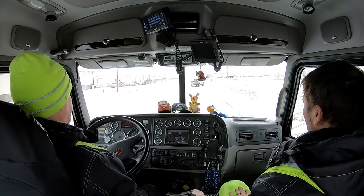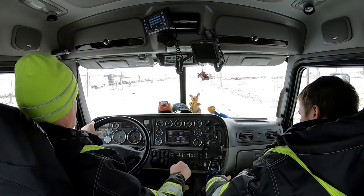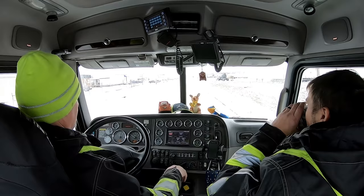But we're going to have to be cautious because, as you can see, even here, the roads are not the best. Anyway, here we go.